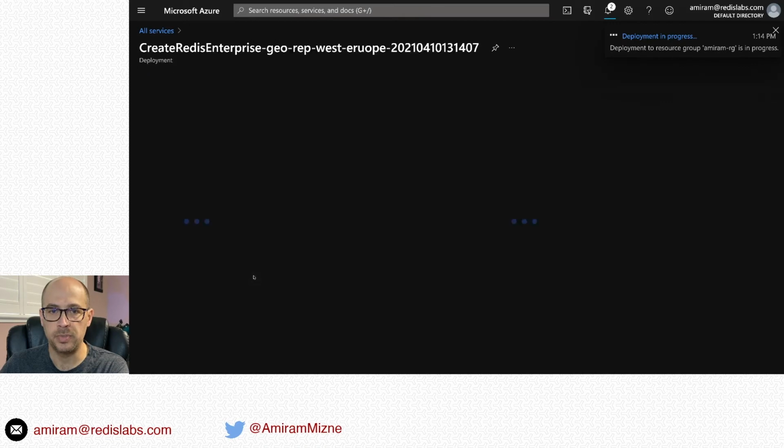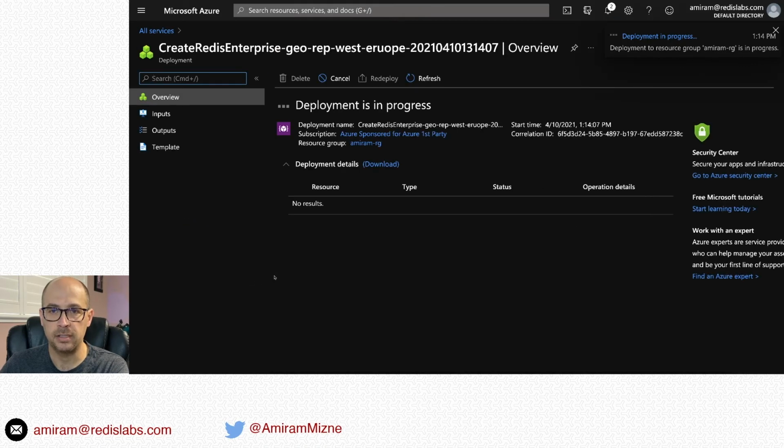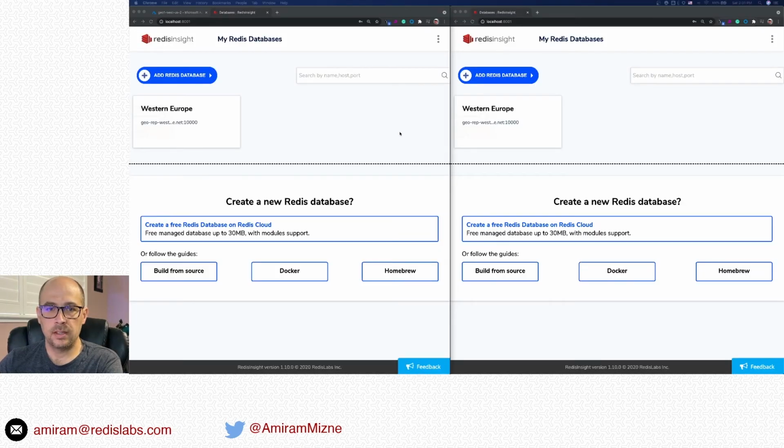Next, what we'll do is connect to each of these instances once the second one is fully created, and show how data is replicated across both. Fast forward a little bit. I now have both my instances set up.